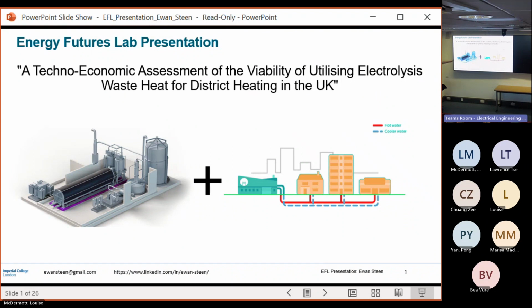So pictured on the left is an electrolyser, on the right is a heat network, trying to integrate the two to make electrolysis cheaper, potentially.